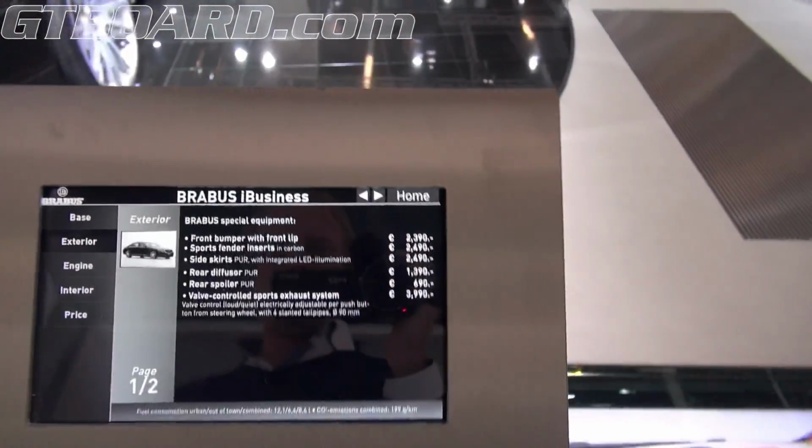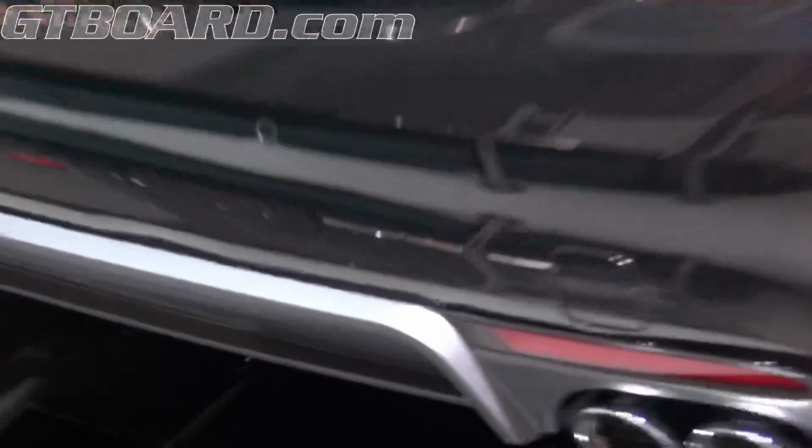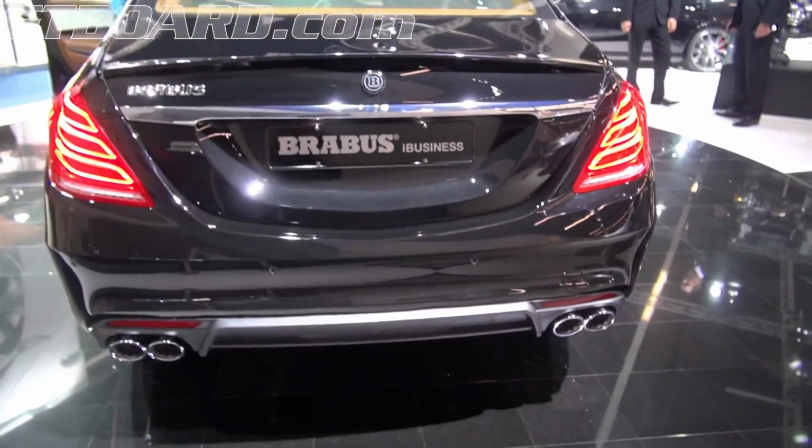Rear diffuser, 1,300 euros. It really lifts the car. I wonder if it's a brake light or a reverse light. Anyway.